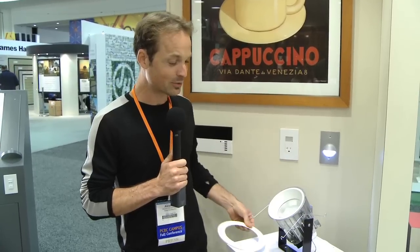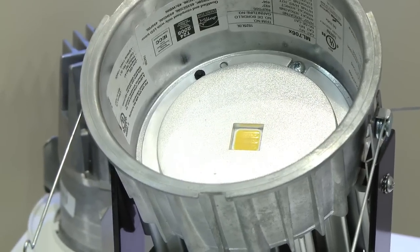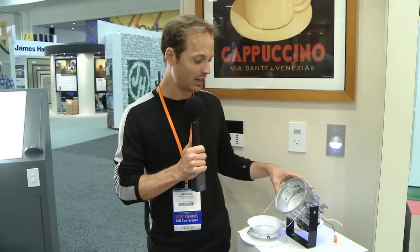There are three key innovations that are bringing LED lighting to everyone's home. The first one is the actual LED chip itself, and if you look in here closely, inside this light, that yellow square contains 72 individual LED diodes.